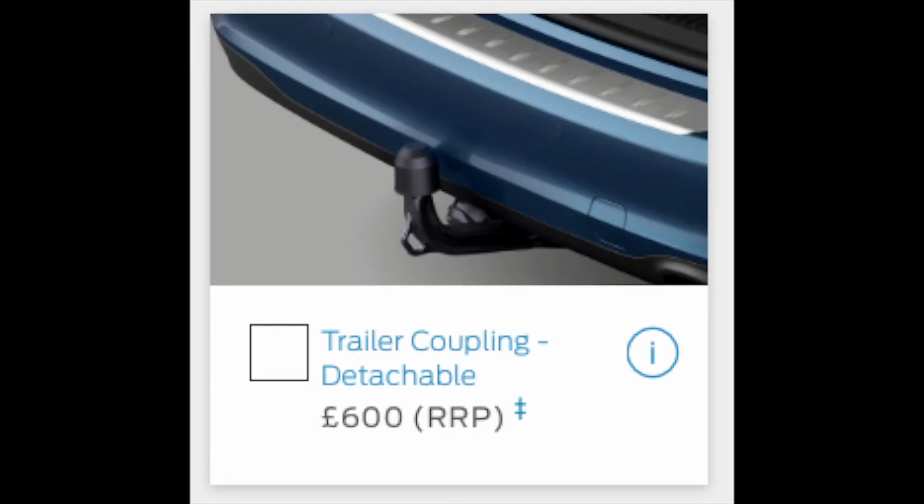Right then. The decoupling tow bar, £600 though. This is just going to be simply down to the fact that if you need it or not. If you need it, you need it. If you don't, you don't. But I can get one of those fitted to my car. So let's say I didn't have a tow bar on mine. I can get one fitted to my car for around about a quarter of that price. Right. Always worth bearing in mind.